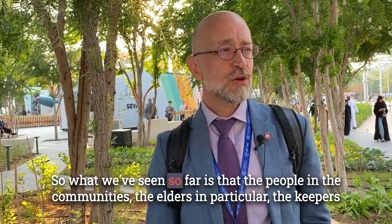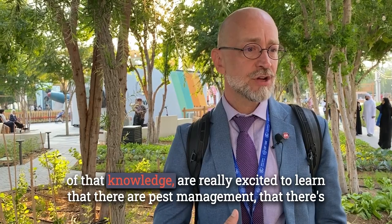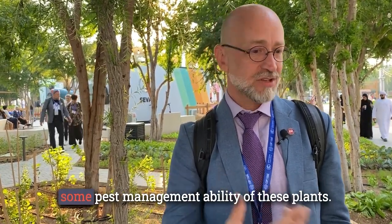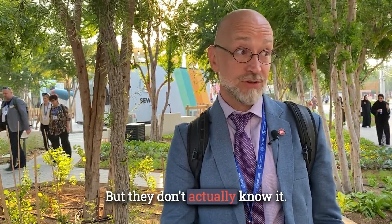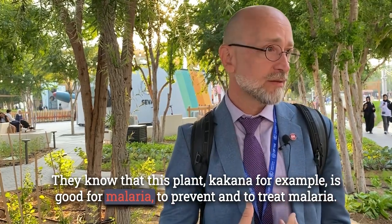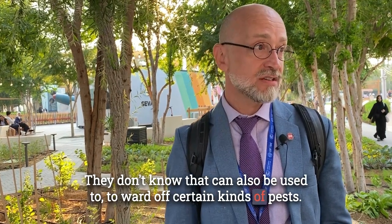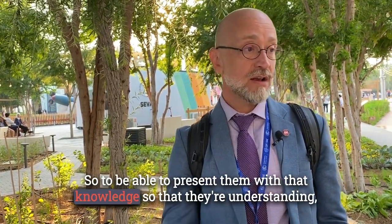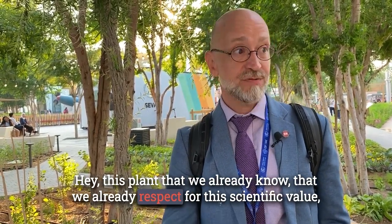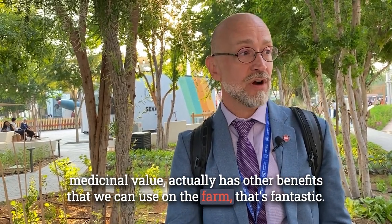So what we've seen so far is that the people in the communities, the elders in particular, the keepers of that knowledge, are really excited to learn that there's some pest management ability of these plants, but they don't actually know it. They know that this plant, cacana for example, is good for malaria, to prevent and to treat malaria. They don't know that it can also be used to ward off certain kinds of pests. So to be able to present them with that knowledge so that they're understanding, hey, this plant that we already know, that we already respect for its scientific value, medicinal value, actually has other benefits that we can use on the farm, that's fantastic.